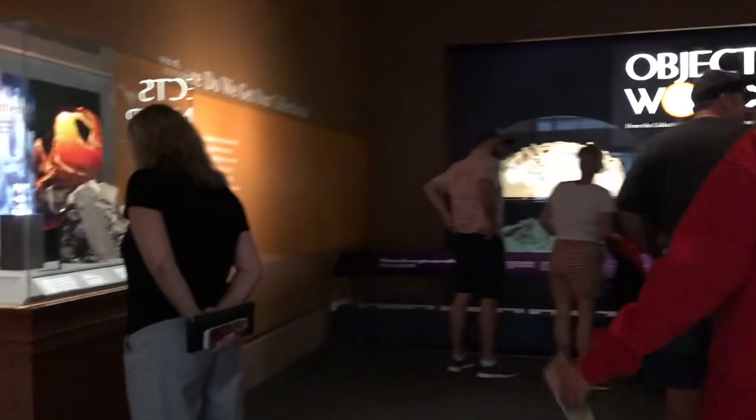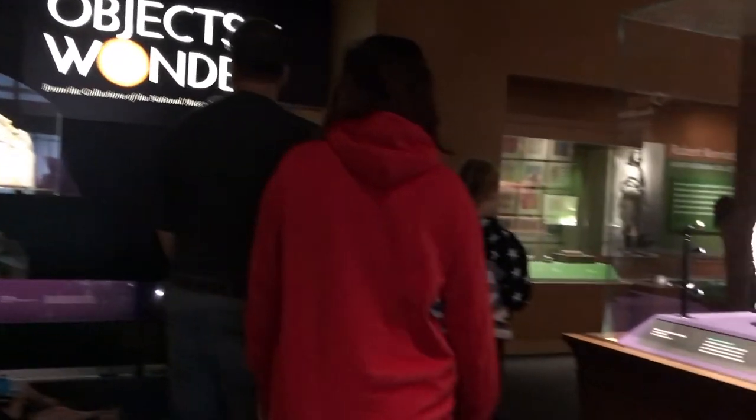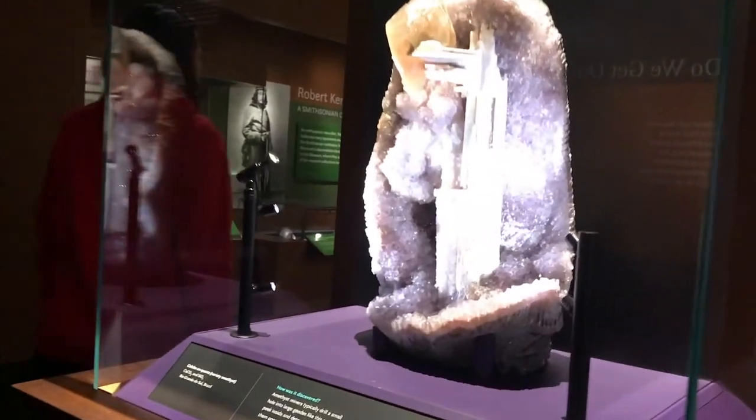From here, we move into Objects of Wonder, which is, according to this, the heart and soul of the museum. The exhibit behind me actually says a lot of the artifacts and things like that that they get from confiscations of illegal trade end up in museums like this, which are so important because then the rest of us get to see them instead of them being illegally traded and sold for profit, which a lot of things like animals and Indian artifacts, things like that, that's what they're talking about.